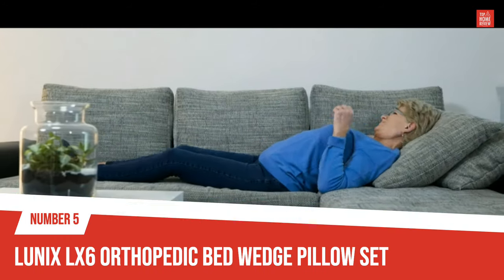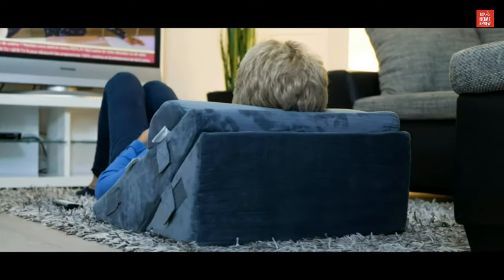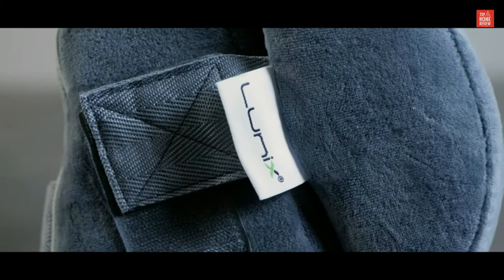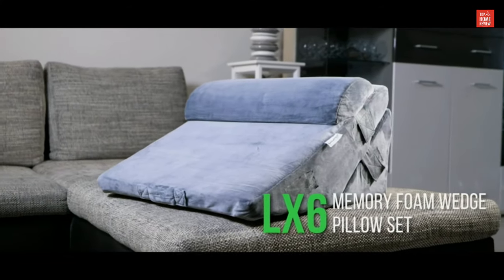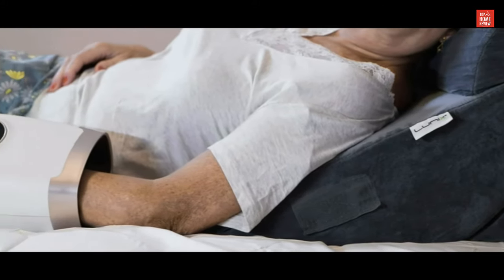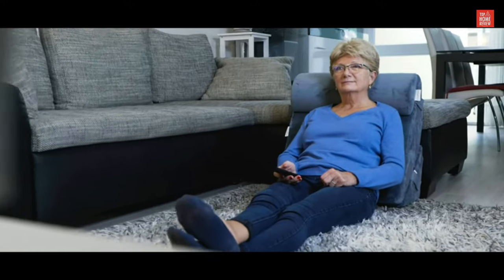Having trouble sleeping, can't lie down due to acid reflux or other medical issues, or just want to read or watch TV more comfortably? Relax your body with this cozy three-piece memory foam wedge pillow set. Lunix is introducing the LX6 Memory Foam Wedge Pillow Set, designed to provide firm support for people who are recovering from surgery and cannot lie down because of a medical condition.